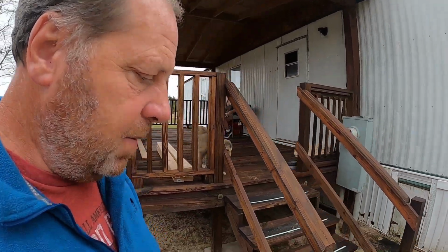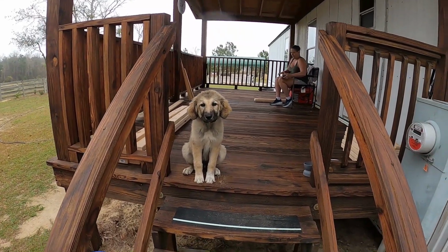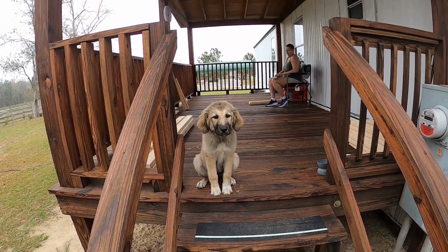And so there you go. And he's not coming off the porch. He's like, this is my porch. If I move, he'll go over there and lay down. He'll follow you, but he's basically adopted April.